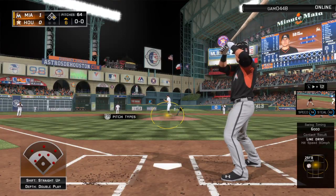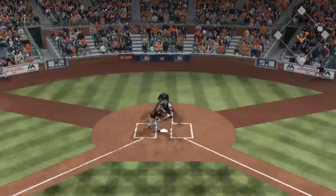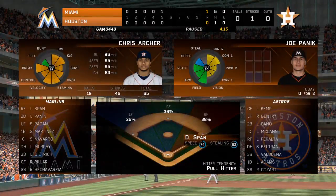Yeah, and in this situation, you've got to move that runner to second any way you can. So we're going to see how they decide to play it right here. Now a bunt attempt here. This is foul for the first strike.